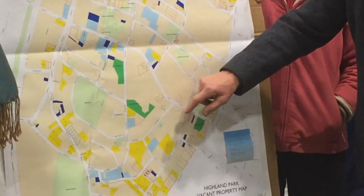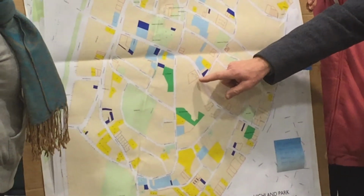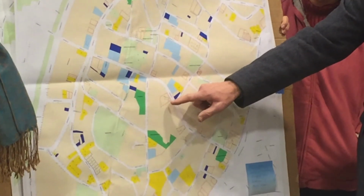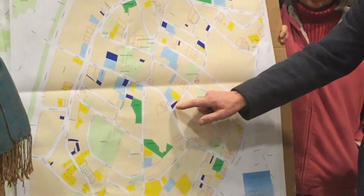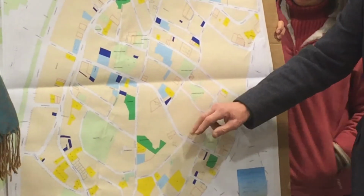Then we have a developer who recently came for a letter of support for a minor zoning violation, so they can build 6 townhouses here on Cedar Street, near the intersection of Lambert Ave, kind of diagonally across from the playground of the schoolyard.